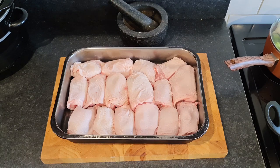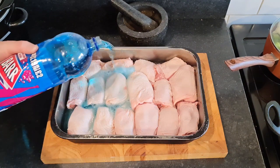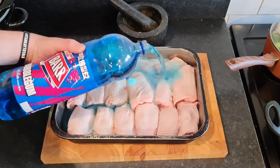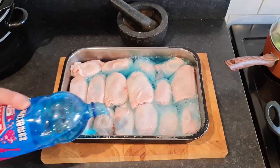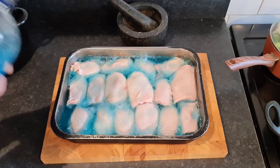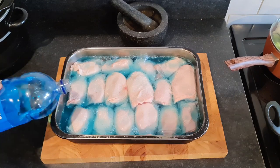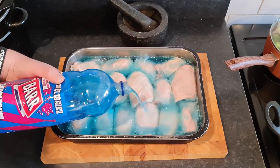What I want, though, is I want plenty of juices. I'm also going to cover this with tinfoil and cook it for about an hour on 200 degrees. So hopefully it'll have a steam effect. I think that looks weird, doesn't it? It's a bizarre recipe. Last time I did it with a full chicken.